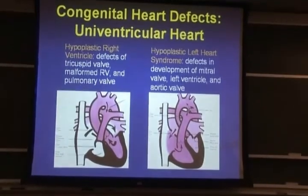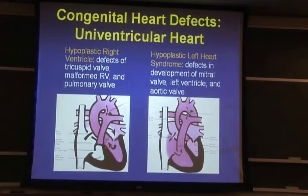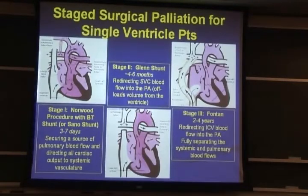So the univentricular heart. We're going to use this whether you're talking about a hypoplastic right ventricle, demonstrated here, where you can have a defect of the tricuspid valve, pulmonary valve, or some sort of malformation of the right ventricle. Or hypoplastic left heart, where you can have deformation of the mitral valve, aortic valve, and a small left ventricle. Regardless, whether you have a hypoplastic RV or an LV, you end up going down the staged surgical palliation for single ventricle patients. And the staged surgical palliation is essentially done to separate your blood flows into a pulmonary and a systemic blood flow, and that's eventually what you're aiming for by stage 3.